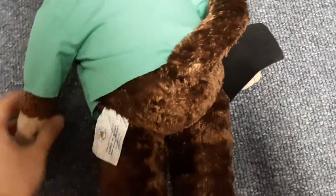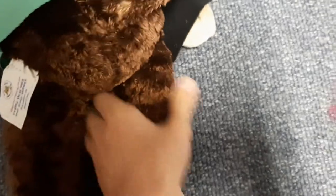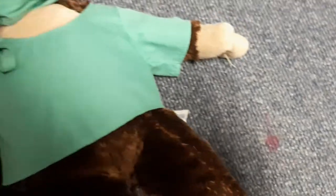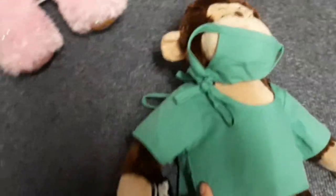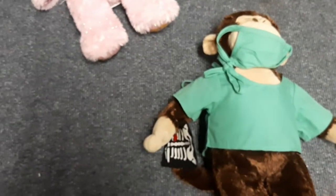Another Build-A-Bear. Seems like, ooh, he has a box that's not working. You hear that? He has a sound box that's not working. Okay, we got to put that in there. I don't wonder why it's all the way up here. Okay, anyways, got a surgical monkey, the sound box not working. We're going to put the comps on the side.